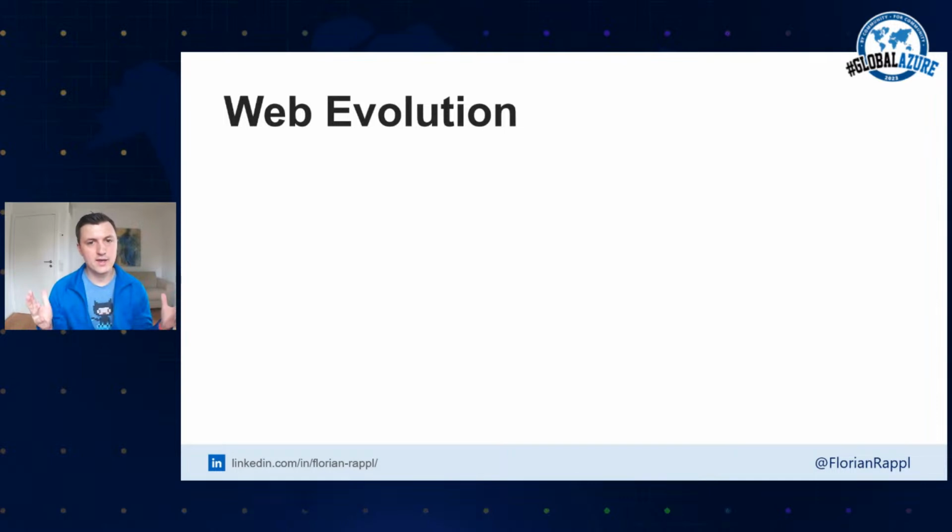Now, luckily, on the web, we never stopped. In the last 30 years, we always found ways to first solve things practically and then grow with the challenges.